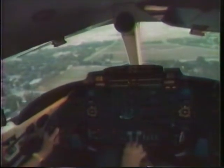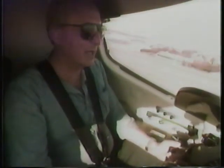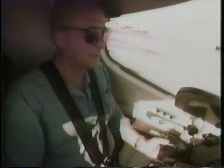At any rate, we've got the speed down to 120. Sink rate is 700-800 feet a minute. Little bit low on the glide slope, add some power. Fly it right down to the ground. You get a few feet off the ground, you can start bleeding back on the power. But keep it going down. If you try to hold it off, it floats and floats and floats. That wasn't too bad.